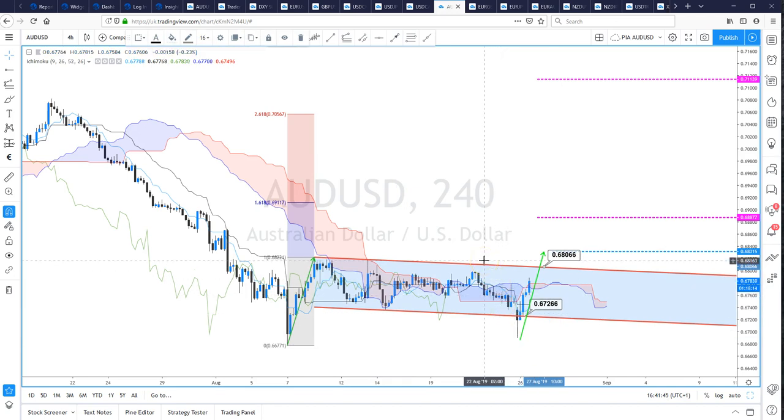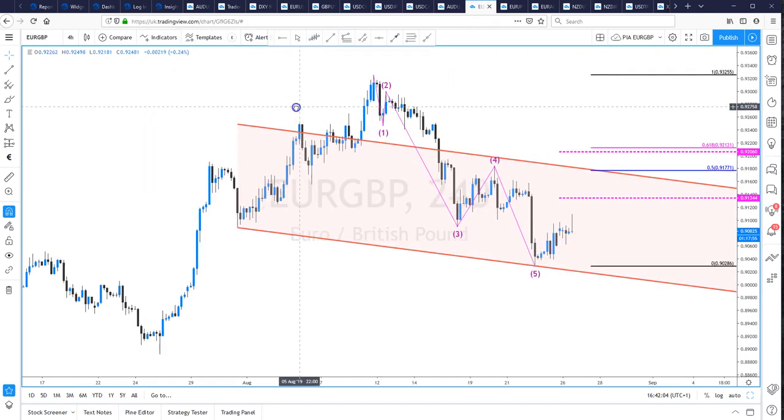An ABCD formation is located at 68.31. However, these fib levels are pretty close to our bespoke resistance level, 68.87, and then all the way up here at 71.13. So the bias for us is bullish at the moment.